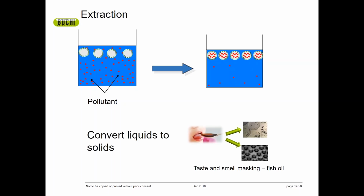And then there's the one I already mentioned, which is to convert liquids to solids. So if you have any type of liquid which you want to add to a food or a process, even something like brewing, where you can have a liquid hop and you don't want to add it directly to the process, which can affect the fermentation, you can encapsulate it inside an alginate or gelatin or a biomaterial, and it can actually slowly release, or you can break it down so it can release at a particular time.